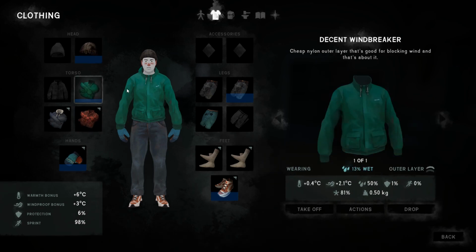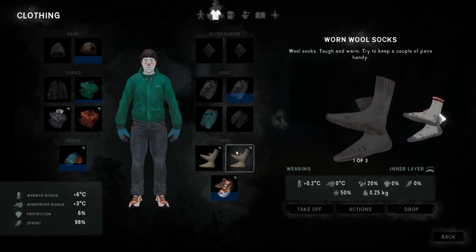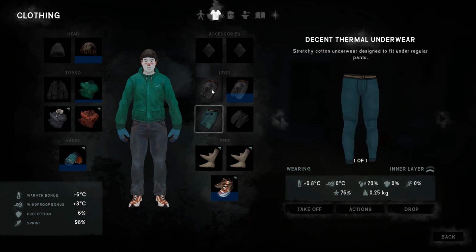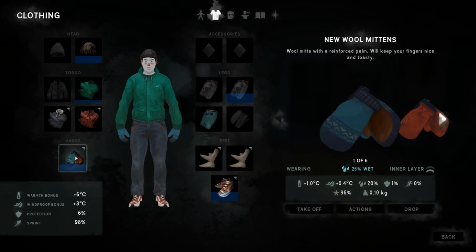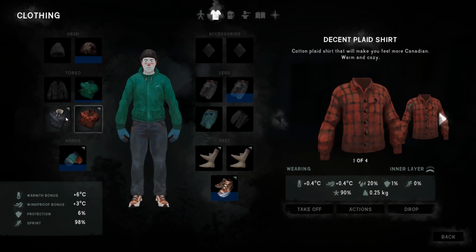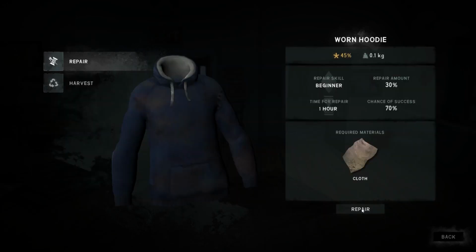What are the best items we have here? I guess for now the windbreaker is a good one. And the hoodie. Wool socks would be good to fix. Okay, let's repair this.